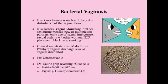The exact mechanism behind BV is unclear, but we have a pretty good idea of it, and it's probably due to a disturbance of the vaginal flora. So the vagina is primarily colonized by Lactobacillus species. And lactobacillus is a bacteria that makes lactic acid. And so what probably happens is that the lactobacillus is disturbed for one reason or another. One of the big reasons that can happen is vaginal douching, where a woman flushes out her vagina. That disturbs the lactobacillus. And because the lactobacillus is now gone, it's not making lactic acid.